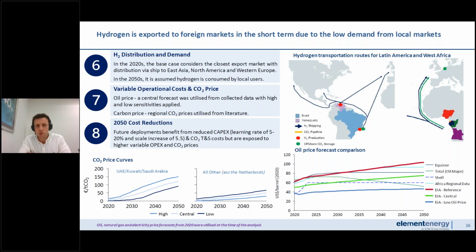So that is the forecast we've used, and there's more details about the assumptions, but it's primarily based between the EIA reference price and their low oil price. So the average of those is the central, and that was shown to fall. Well, the majority of forecasts produced by oil majors were shown to fall in between those limits as well. In terms of cost reductions up to 2050, we assumed learning rates of between 5 and 20%, and also cost reductions between CO2, TNS, and hydrogen distribution as economies of scale and technology developments advanced.